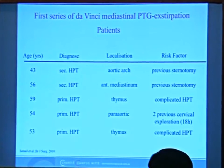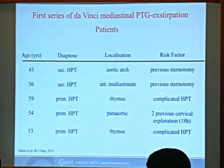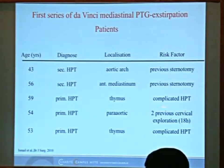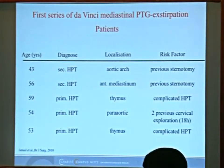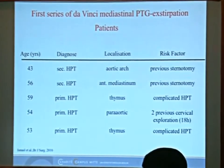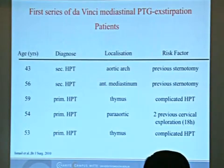a little bit more difficult: previous sternotomies, in one case even 2 sternotomies, complications with the HPT, 2 cervical explorations. In that patient, really 18 hours were spent to resect a gland which was not found. Between the first and the second operation, there had been the scintigram showing a mediastinal gland, and they tried again to get it from the neck, but unsuccessfully, and then there was a very easy operation with the thoracoscopy.